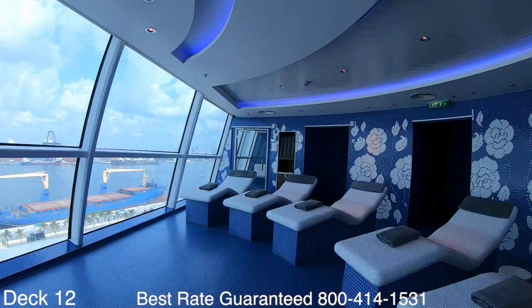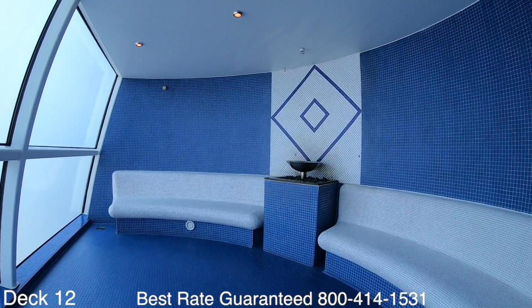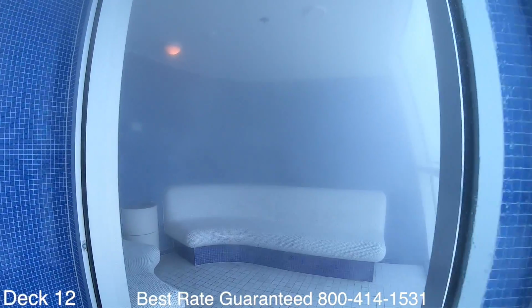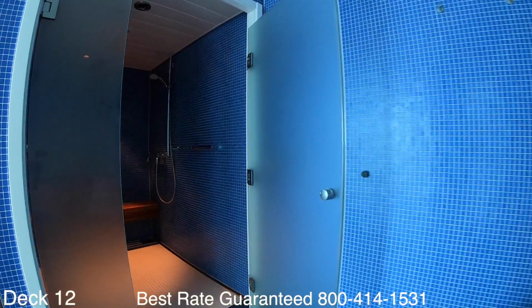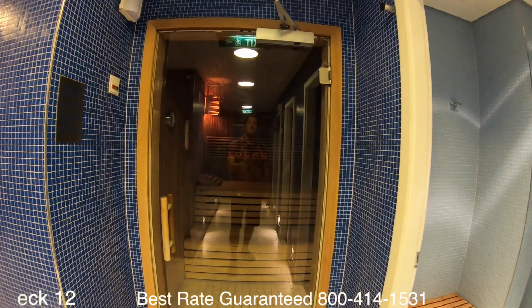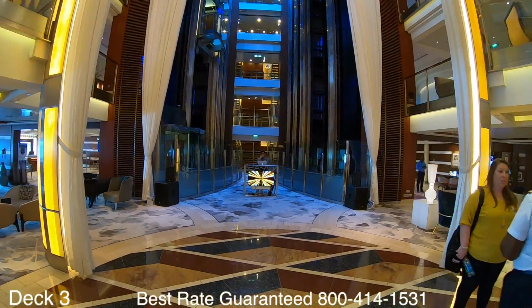Grab yourself a nice orange juice and check out the aromatic suite, which will for certain clear your sinuses. Head on over to the steam room to get rid of all your toxins, and afterwards get a massage or a couple's massage. And there are convenient showers and saunas for you to be able to use afterwards.